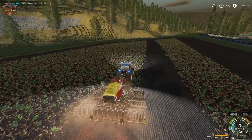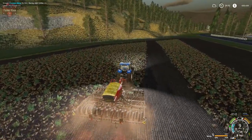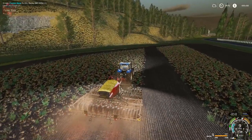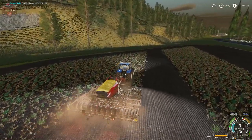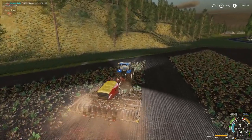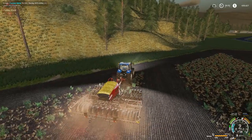Like I said, this won't take too much longer, so we're going to go ahead and finish her out, and then I'll be back with you once we do a little bit of work on the corn planter. Check you then.